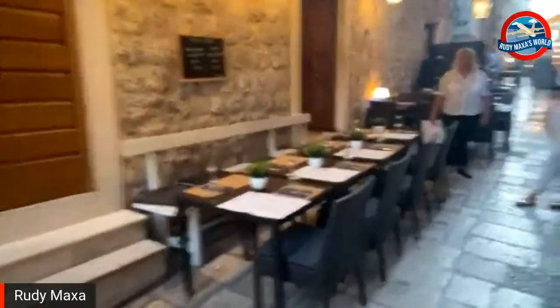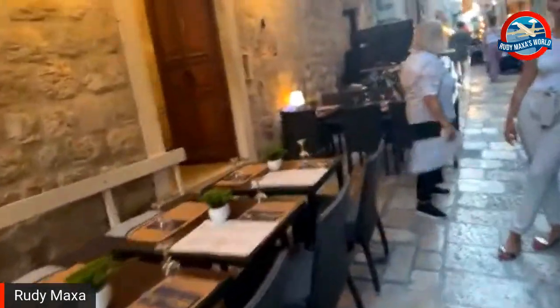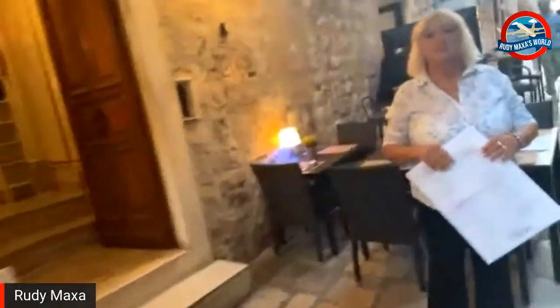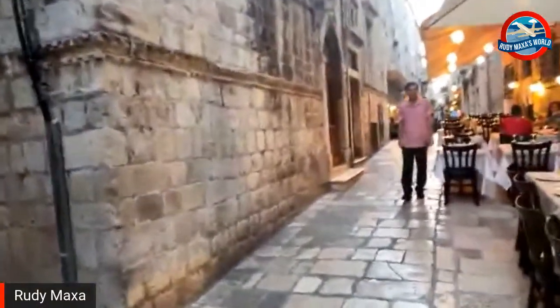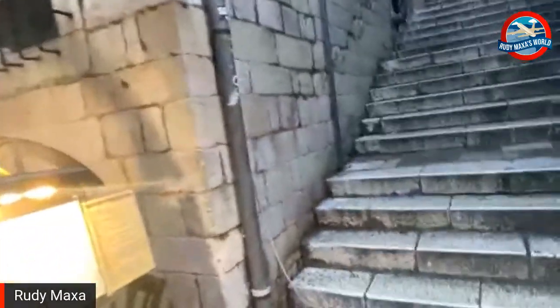Thank you. Enjoy. So you can see it's a little early for dinner, 8 o'clock here, so not many people are out eating yet. As you can see, it stays light for a long time, till about 9:30. But this is Eat Street, and the restaurants are endless. This goes for probably 10 blocks. Here you go, another set of steps.